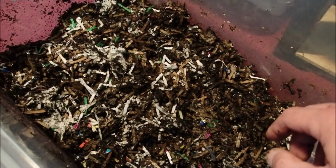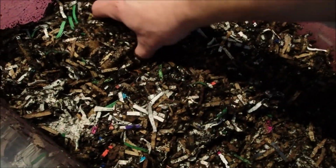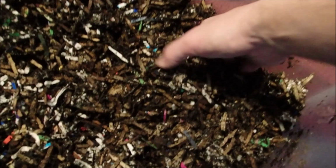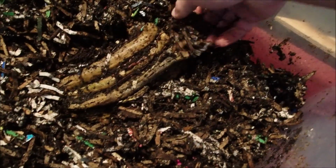This is our holding bin. If you missed Sunday's video, we got a new system. And that's where the majority of these worms went. I did go ahead and put the pumpkin stems back in here. And there's a handful of worms still in here. Not a whole lot, but there are still some red wigglers in here, the ones mainly that were hanging around on these pumpkin stems. So we'll see how they do in there.